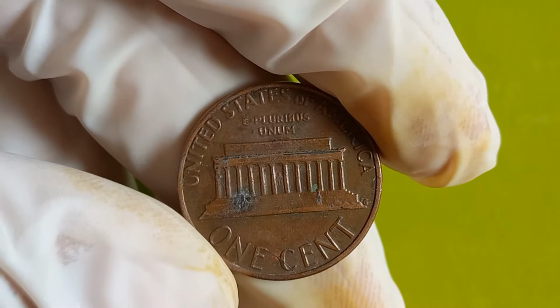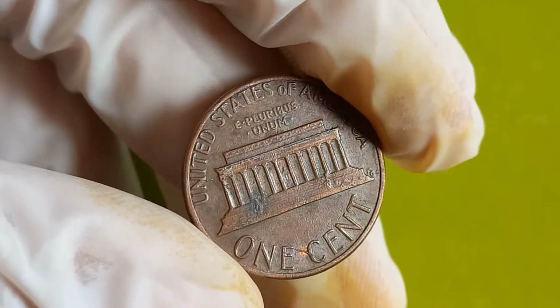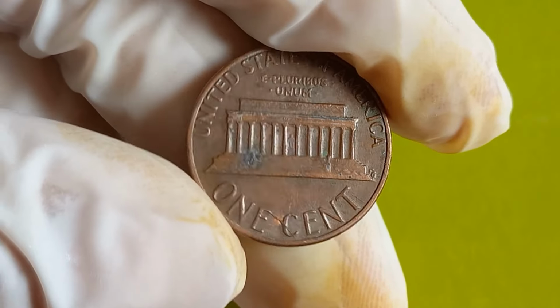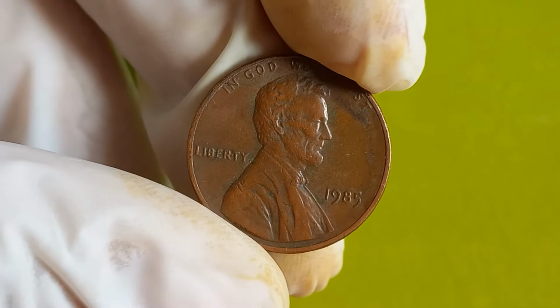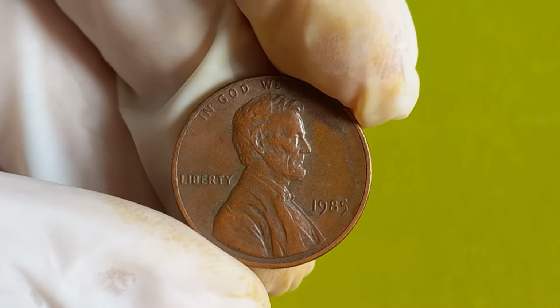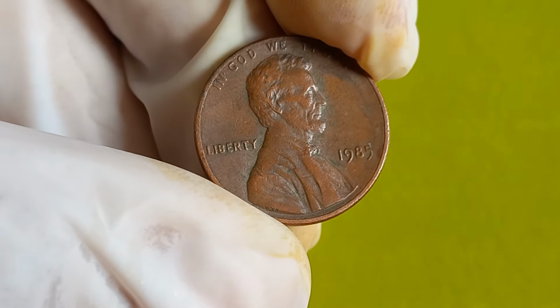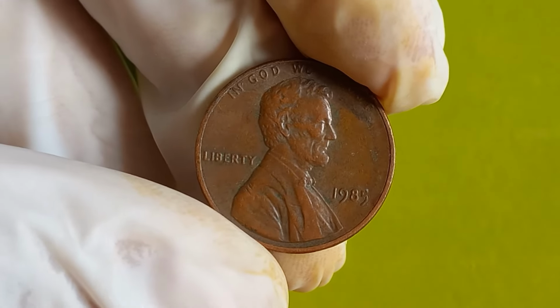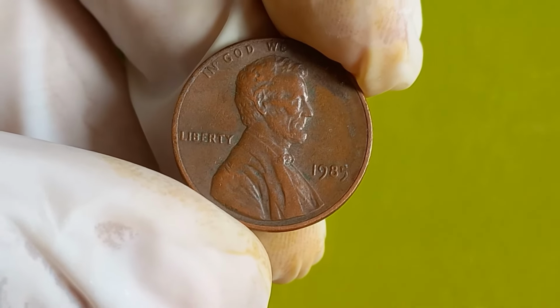If you are lucky enough to come across this rare gem, it's essential to have it authenticated by a reputable coin grading service. This step is crucial in determining the coin's condition and ensuring its value is maximized when it comes time to sell. Now, let's address the burning question on everyone's mind: just how much is this 1985 No D Lincoln penny worth?